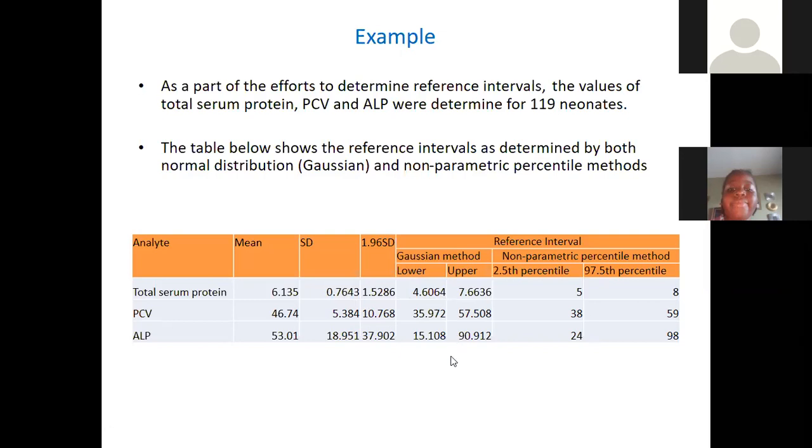When we explore, you see that the one that is close, almost normally distributed, that is least skewed, was the serum protein. If you look at it now, the range with the normal Gaussian method and the non-parametric percentile method, although they are close, 4.6 to 7.7, 5 to 8. Can you see? Very close. The differences you see are in this one, 35 point, let's say approximately 36 to 58, and this is still close also, 38 to 59. But the one that was most skewed among them is this alkaline phosphatase, 15 to 90.9, and here it is 24 to 98.